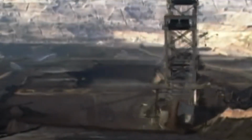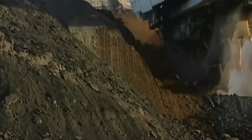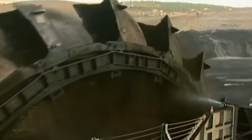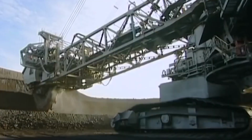It is capable of moving massive amounts of material in a single pass with the help of its series of buckets, which can hold up to 15 cubic meters of material. Once the material is scooped up, it is transported with the help of the conveyor system running along the length of the Bagger 293. Of course, you'll need to power it according to the work it does, so for that, an array of generators that can produce up to 16.5 megawatts of electricity is used.